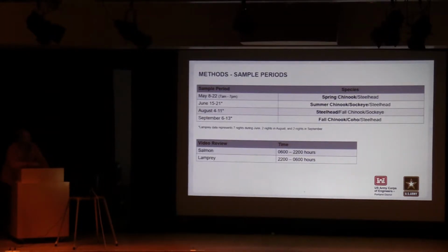So our sample periods, we had 1 to 2 week sample periods during May, June, August, and September. Typically, we monitored salmonids from 6 a.m. to 10 p.m. and lamprey from 10 p.m. to 6 a.m. with a couple of exceptions during May. And then we enumerated lamprey passage 7 nights during June, when the peak of the run was, 2 nights in August and 2 nights in September.